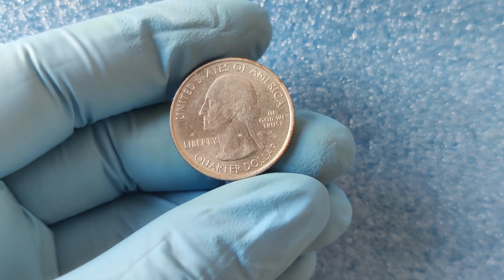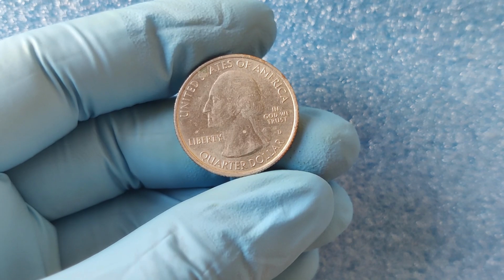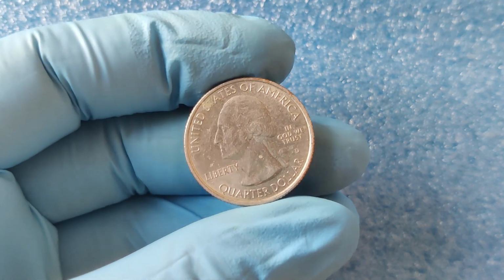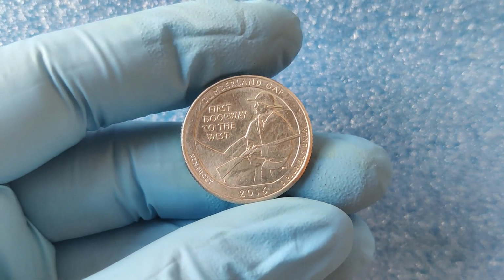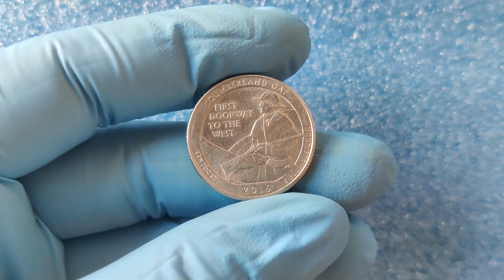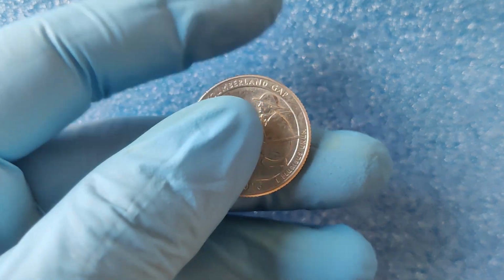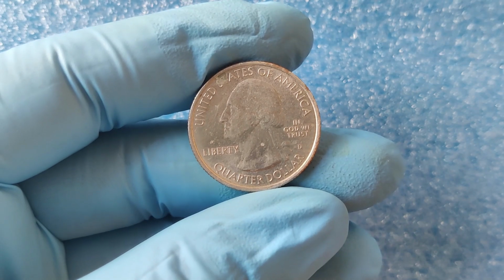We're exploring a coin that has stunned collectors and the general public alike, a seemingly ordinary 2016 D mint mark quarter that turned out to be worth a jaw-dropping $1.3 million. Yes, you heard that right. A regular-looking quarter that might be hiding in your pocket or coin jar could actually be worth millions. Grab a cup of coffee and let's uncover the secrets behind this incredible story.